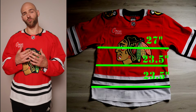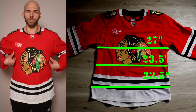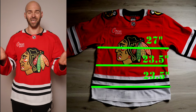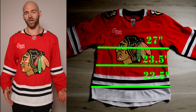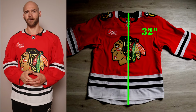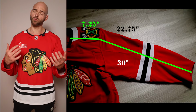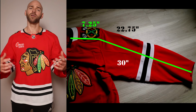All right, so I'm going to go ahead and be reading off the dimensions of this jersey. Now, guys, these are in inches. So starting with the pit to pit, meaning across the chest, we are going to have 27 inches when it's fully stretched out. But it does go up like this under the armpits, and then it does taper a lot to about 23.5 at the body and 23.5 at the waist, guys. So it does go straight down. Now, top to bottom, we are going to have 32 inches. From the inside of the collar to the shoulder hem, we're going to have 7.25 inches. And then from that shoulder hem all the way down, we're going to have 22.75 inches for a total sleeve length from the inside of the collar down to the end of the sleeve, 30 inches.